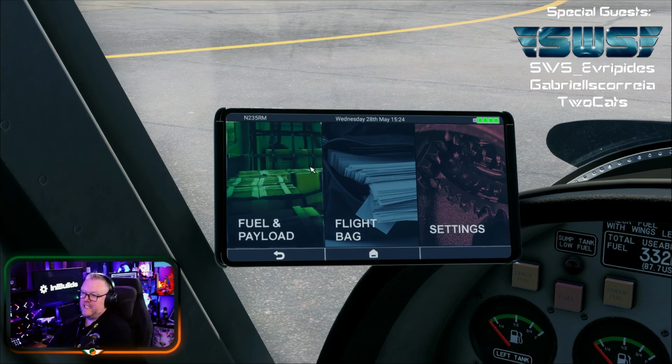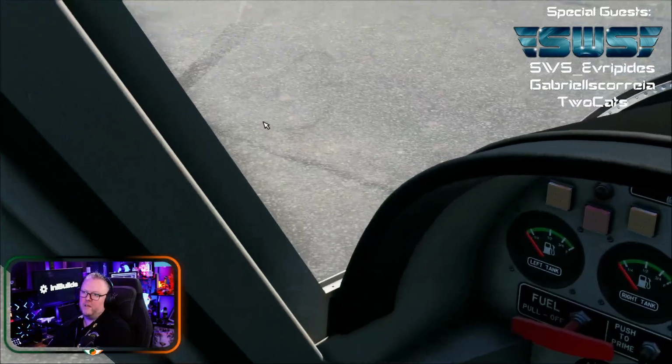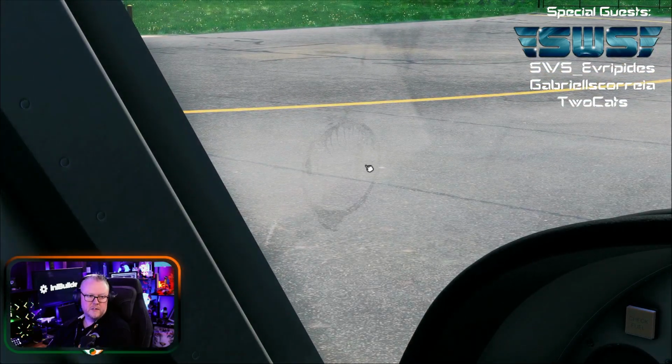And if the tablet's in your way, you can just get it out of the way. There is a click spot on the window. You can actually see the marking where it goes. Look.